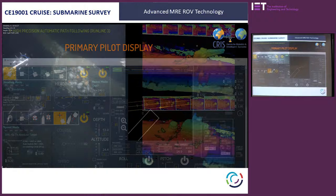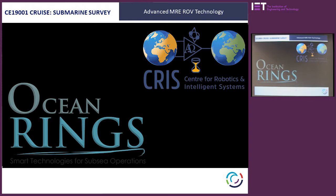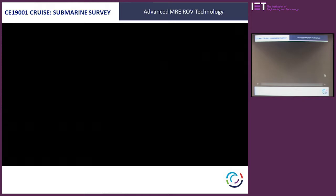And some of the hazards, some of the reasons we need pilots in the loop here, on a lot of these wrecks, there's fishing nets strewn on them. So if we had a fully automatic survey, we'd end up getting the robot snagged in the fishing nets, the monofilament fishing nets, etc.